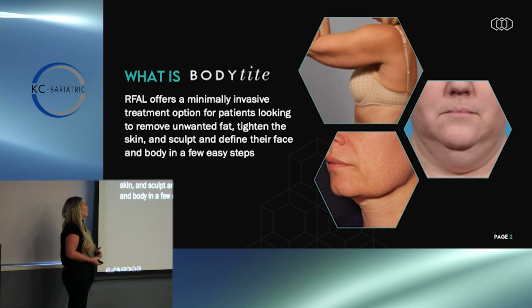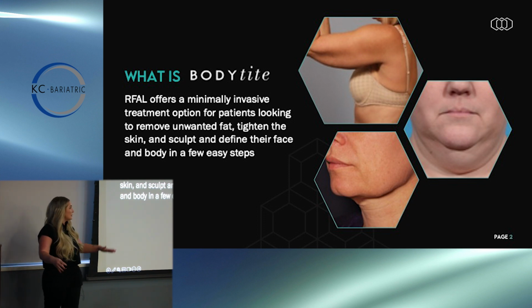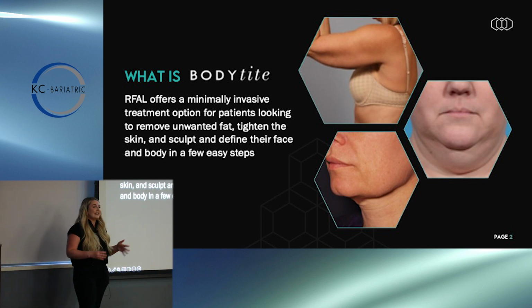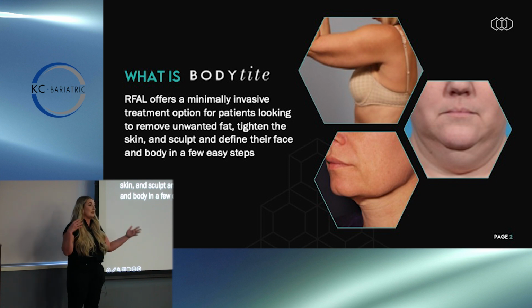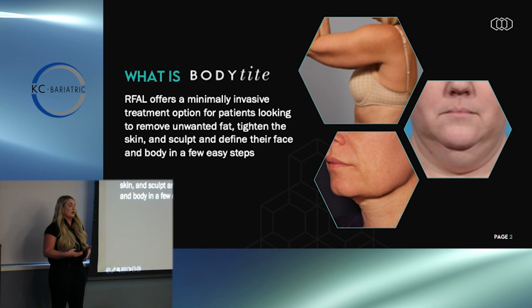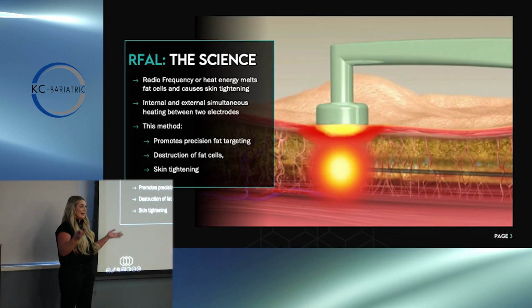But Body Tight, or our radio frequency assisted liposuction, which is your first question on the quiz at the end, is a minimally invasive treatment option for patients that are looking to remove any unwanted fat and tighten the skin. Really, what we're able to do with this is sculpt and define face, neck, chest, body, anywhere you have fat tissue or anywhere that you have excess or unwanted skin or lack skin, we can really address with our radio frequency assisted liposuction, and it's completely customizable. So we'll talk a little bit about how it works in layman's terms.